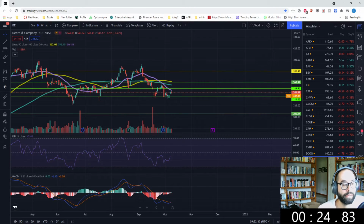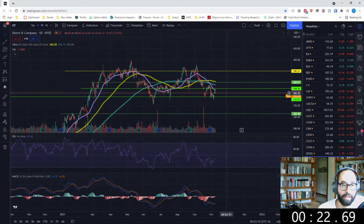Deer, I guess will be the last one here. Found support here at 335, and we're very close to that right now at 343. So if we come down here again, that would be a good entry point, I think. And if it comes up in here, you could be looking at an iron condor with the top band being 390, bottom band being 335.